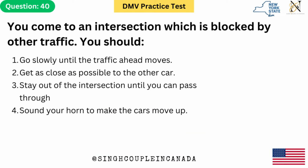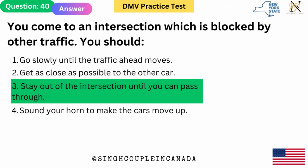Question number 40. You come to an intersection which is blocked by other traffic. You should 1. Go slowly until the traffic ahead moves. 2. Get as close as possible to the other car. 3. Stay out of the intersection until you can pass through. 4. Sound your horn to make the cars move up. The answer is 3. Stay out of the intersection until you can pass through.